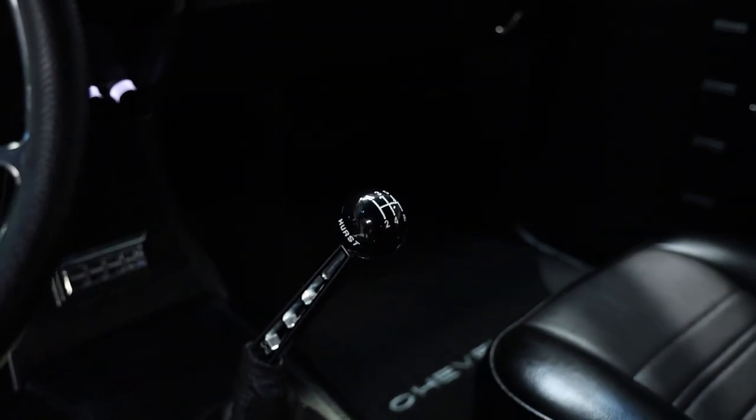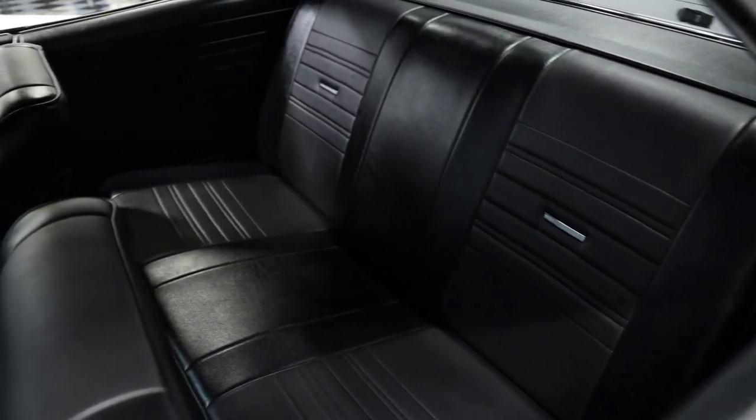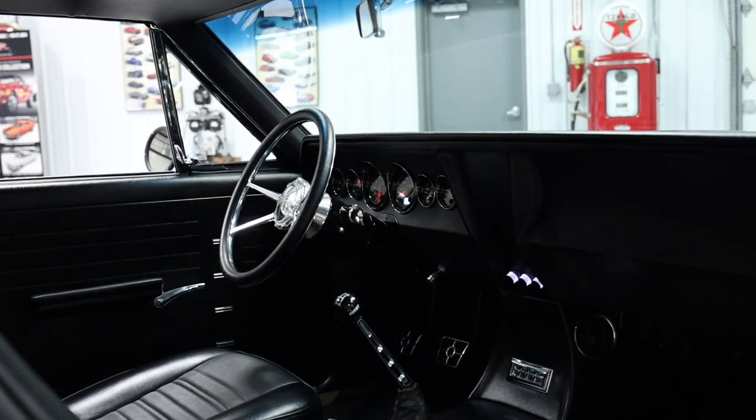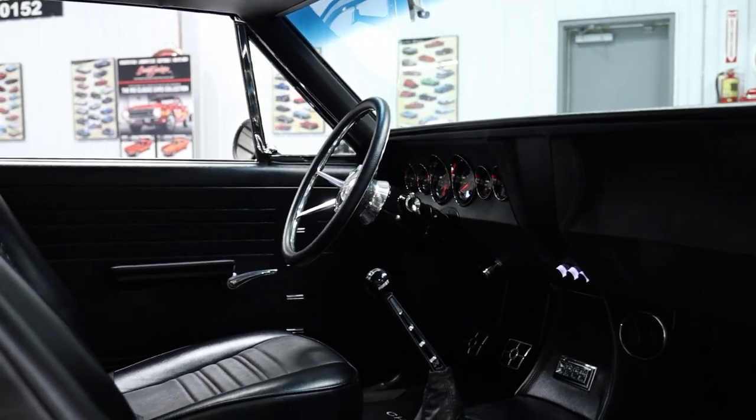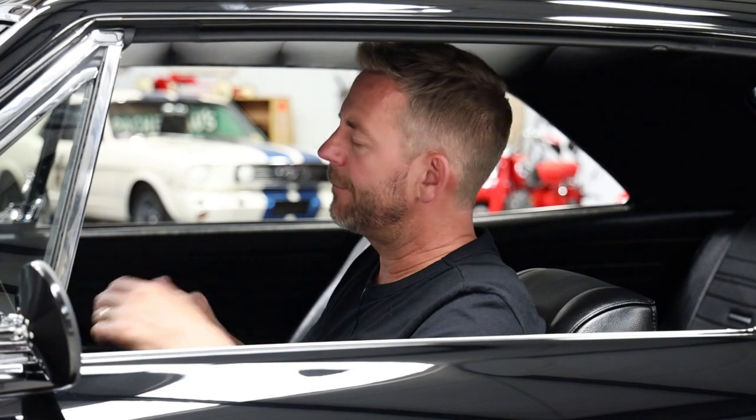This entire dash on this car was handmade. It was fabricated. It's all metal. It's in beautiful condition. And then they wrapped it with leather. It's got stitching. It looks absolutely beautiful. It even kind of falls underneath a little bit on the bottom. I think they did a great job with the dash.